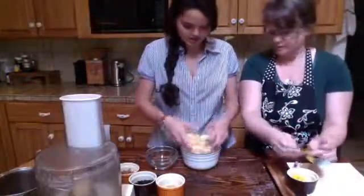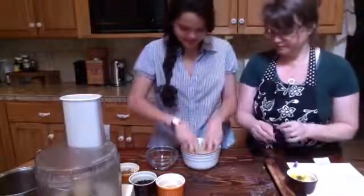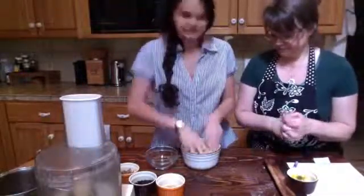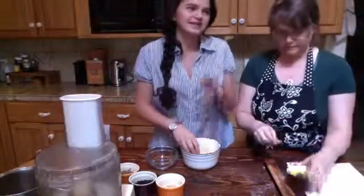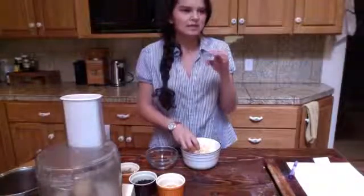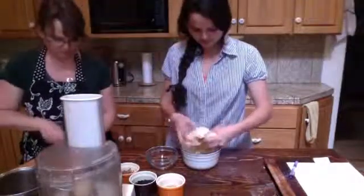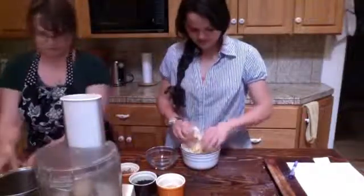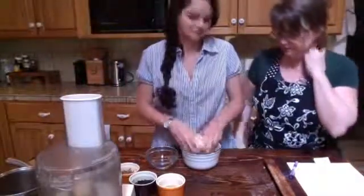Yeah, and another thing about shortbread is you don't want to overwork it. So like I'm mixing everything in, but you don't want to do it too much because it'll get tough and it won't be as crispy and melty. Melty sounds good. And it'll be tougher, so you don't want that.